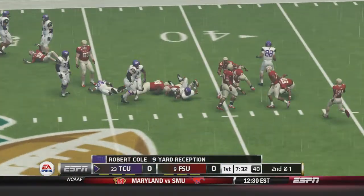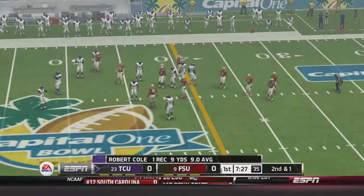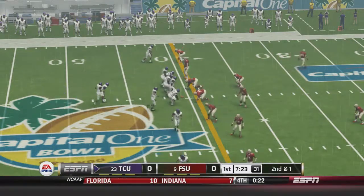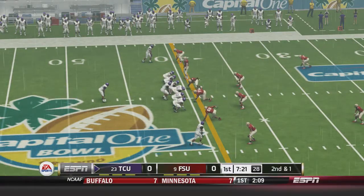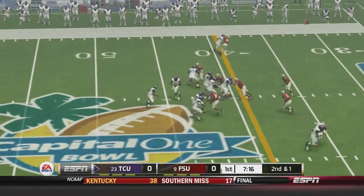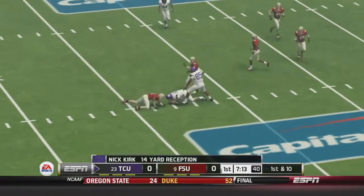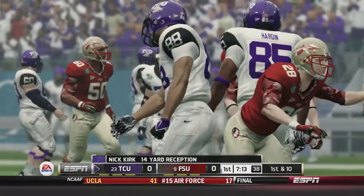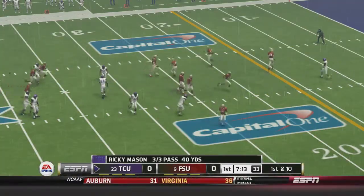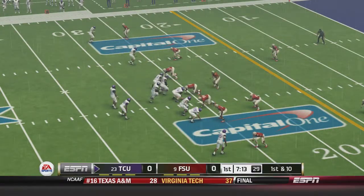Good catch over in the middle there for Robert Cole. It's 9 yards. Mason has started off nice 2-2. Mason sends his tight end motion. Will drop back. He throws to his tight end wide open over the middle, and he's going to be inside the Florida State 30-yard line, setting up 1st and 10. Florida State's got a little problem covering with their linebackers, and it looks like TCU's decided to exploit it.